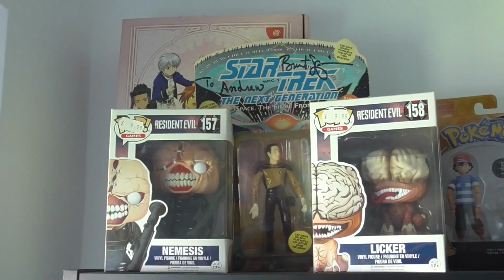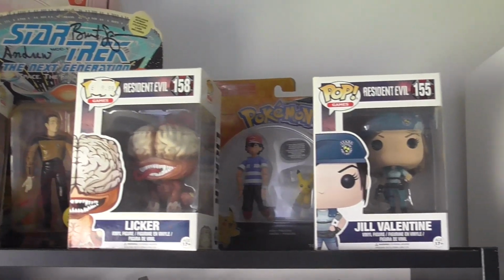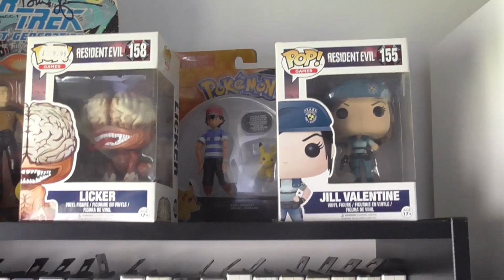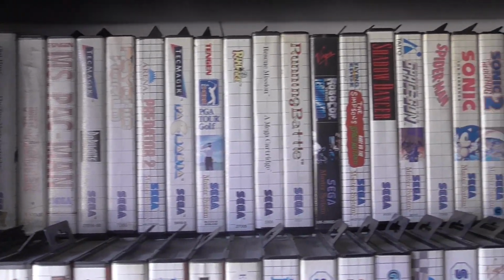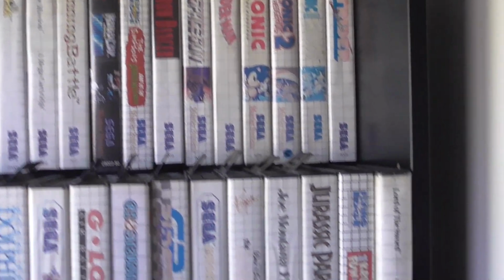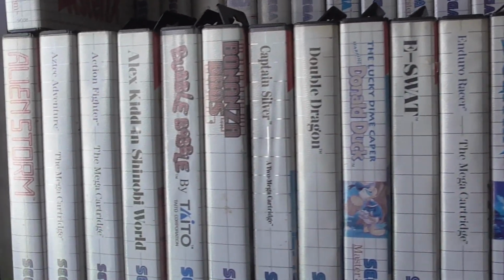So let's begin by showing you the game room. Let's start with this one here. As you can see, I've got my Resident Evil Funko Pops, my Star Trek TNG Data signed by Brent Spiner. Moving on to my Master System collection here. Very proud of this collection and a lot of good games on the system. Can't recommend the Master System enough.